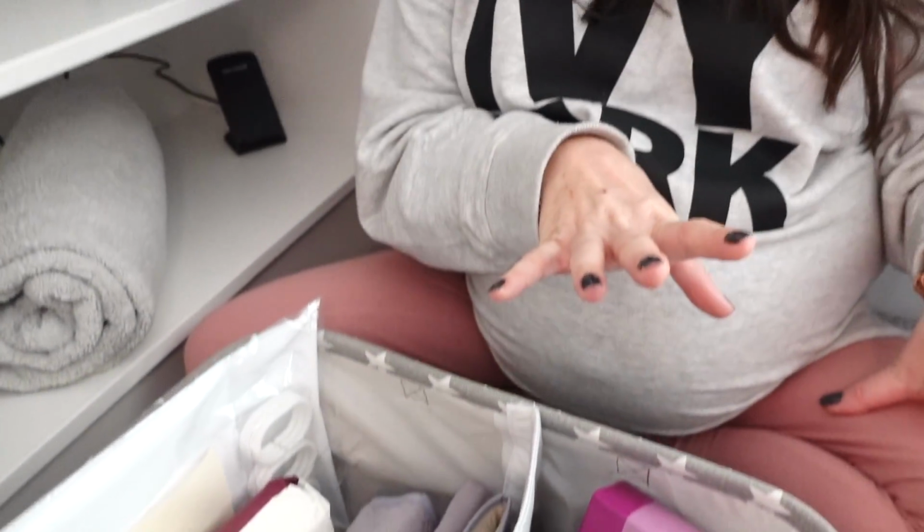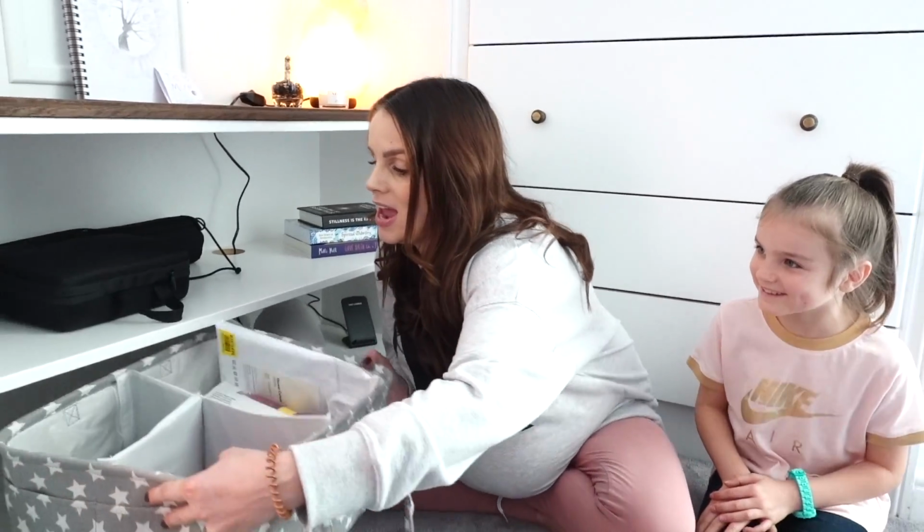Downstairs in the kitchen I've got a big bottle of coconut water, which I'm going to put in here as well, because coconut water is really hydrating, and it's good for when you're working out, and giving birth is like the most intense workout ever. So I feel like having coconut water is going to be a good idea, don't you, Sienna? And then I'll put that back.